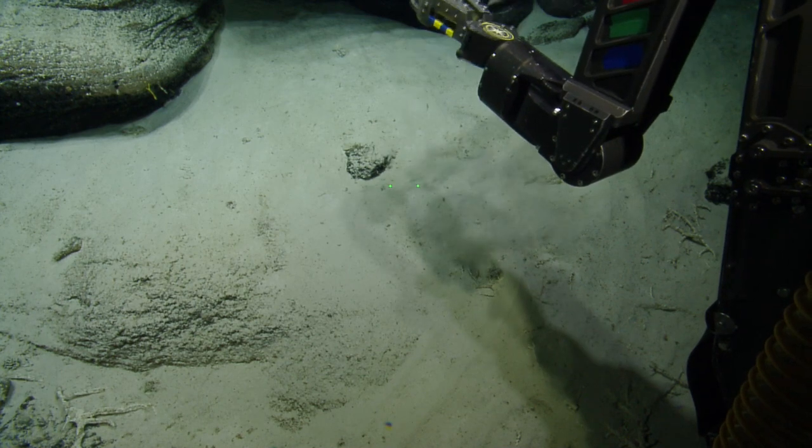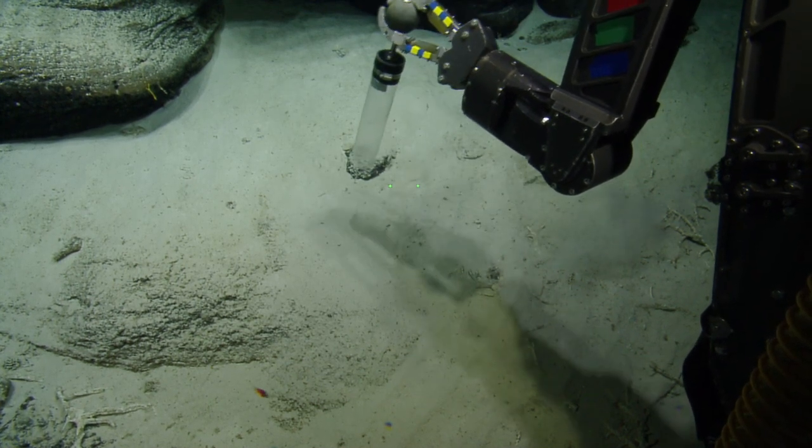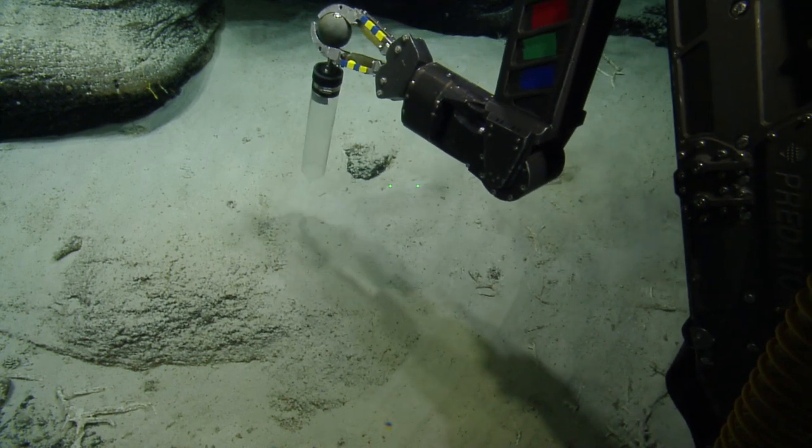Almost reminds me of taking a straw and sticking it in your soda and just pulling it out with your finger when there's too much ice.